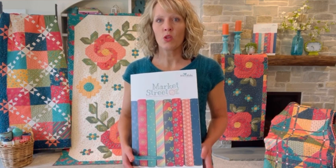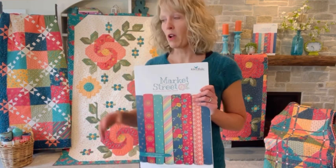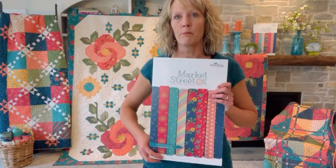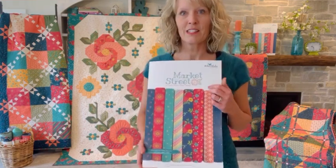So I've got something new and fun to share with you today, and that is my Market Street collection. I've got my living room here set up with some of my quilts and some of the fabrics. I'm pretending this is my booth at Quilt Market. This is the first time I've ever been able to have a fireplace in my booth, and that's kind of fun for something different.